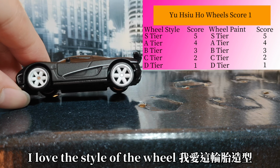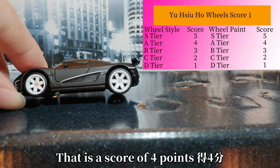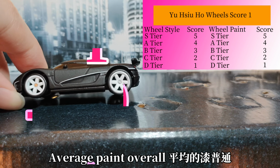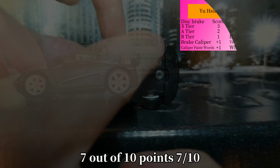I love the style of the wheel. Elegant and pure. I will give it a tier A. That is a score of 4 points. Average paint overall, I will give it a tier B. That is a score of 3 points. That is a total score 7 out of 10 points.